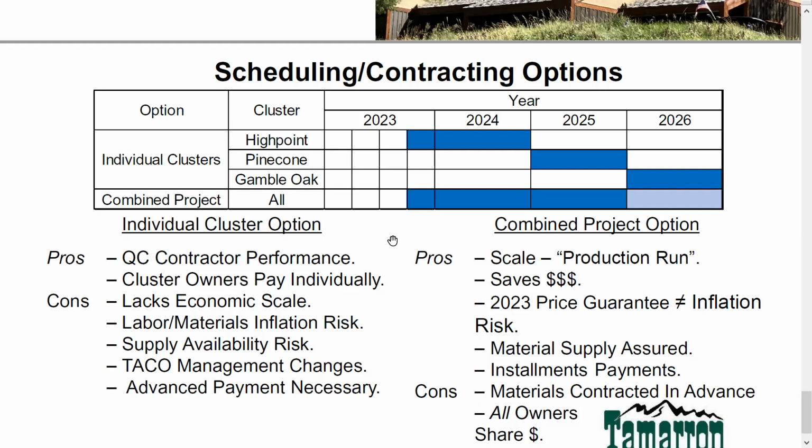As long as there's not too much time between the first cluster getting fixed and the last one getting fixed, I don't think people are going to mind. I've been told it'll be 2 years. There's a strong incentive for the roofer to get it done in 2 years, because it's better to get paid everything in 2 years than in 3 years.